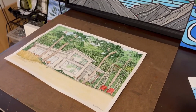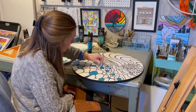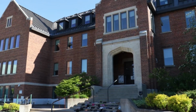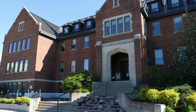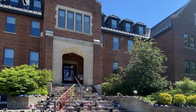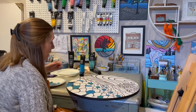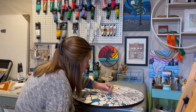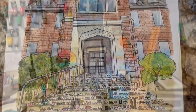I've been painting lots of houses and lots of businesses by this point, towards June, and this is when the shoe memorial went up on the stairs of Okanagan University to honor the residential school kids that had died in Kelowna, where they found that mass grave. It was really quite a touching thing. So I had brought our kids to go see, and I took some photos while I was there. And then I decided to paint it.